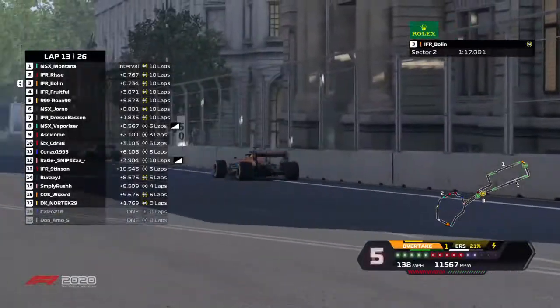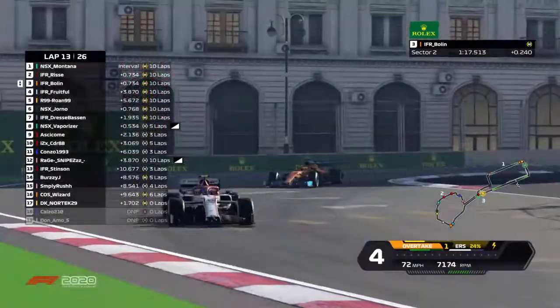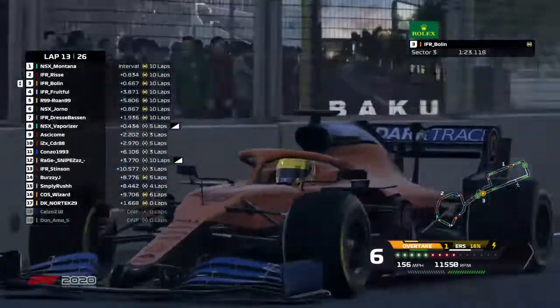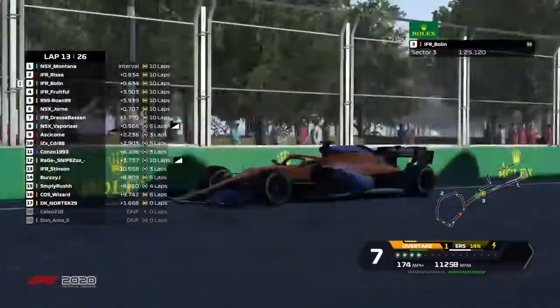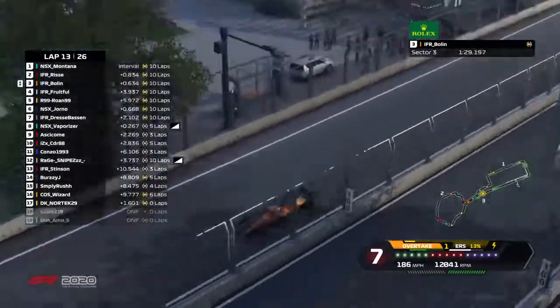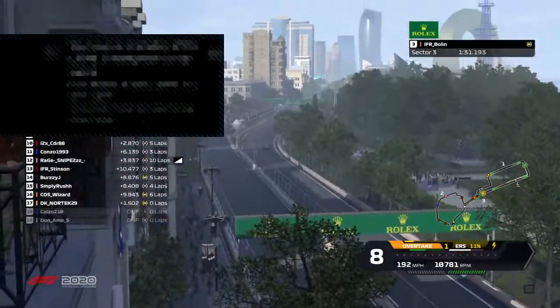We got some penalties in. Vaporizer 3 seconds, Rage snipes 3 seconds. Of course, Rage having that spin, I think it was with Wizard in the McLaren earlier on, sent his racing point facing the wrong way, and he's starting to make his way back up the places.